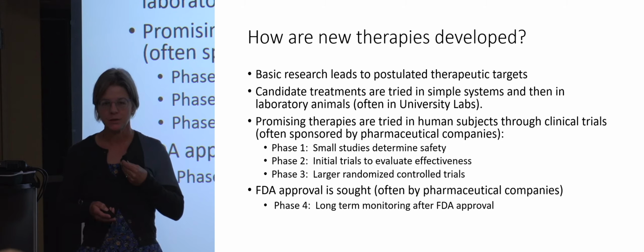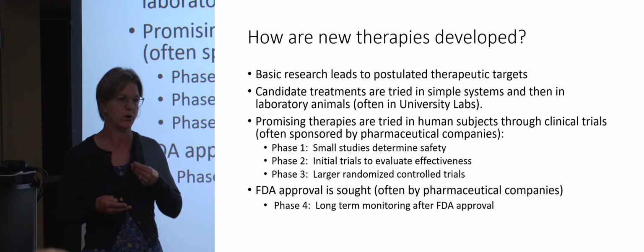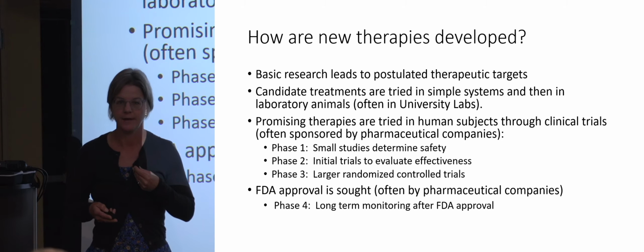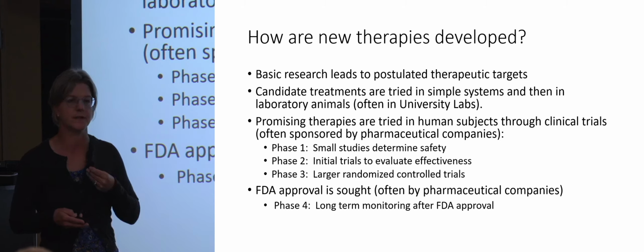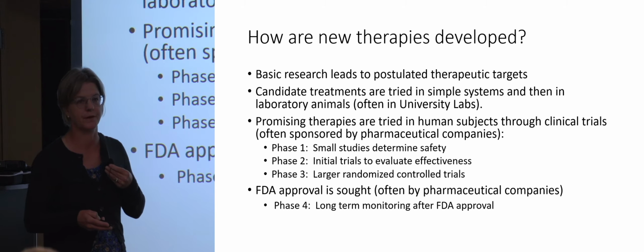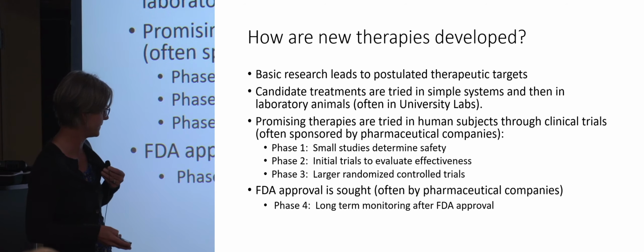Then, once a treatment seems to have weathered that process and have benefit after going through clinical trials, then FDA approval is sought, which is also a very fastidious process. And then ultimately, after approval, the treatments may continue to be monitored through phase 4 evaluations.